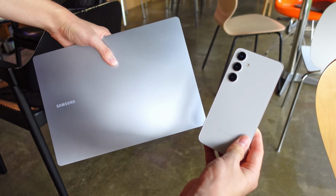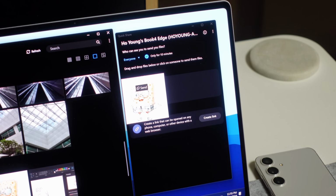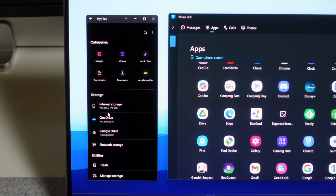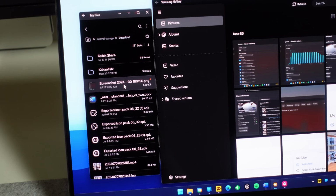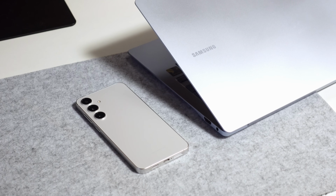While there's not a ton of ecosystem advantages of Samsung laptops over non-Samsung Windows laptops, you still get quick share, screen mirroring, SmartThings integrations, and continuity features. So it's really easy to make the decision of, hey, I have a Samsung laptop, why don't I just get a Samsung phone too to stay in the ecosystem?